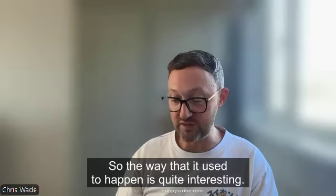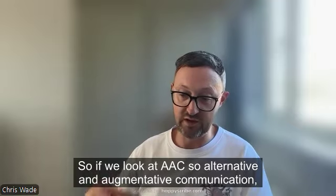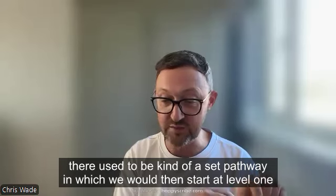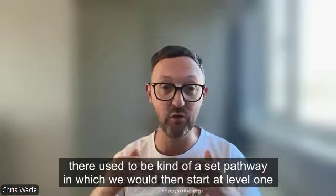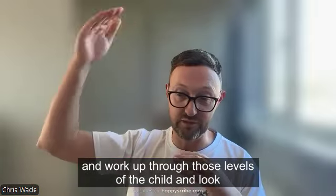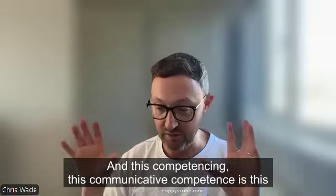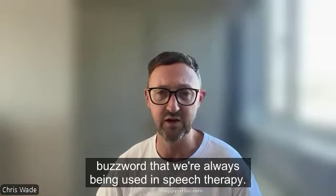The way that it used to happen is quite interesting. If we look at AAC, alternative and augmentative communication, there used to be a set pathway in which we would start at level one and work up through those levels, looking for competence at each level. This communicative competence is a buzzword that's always used in speech therapy.